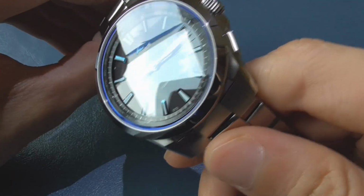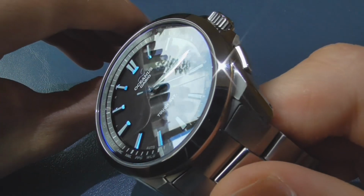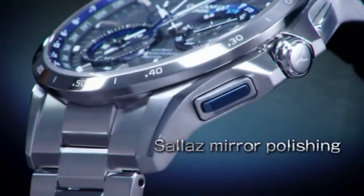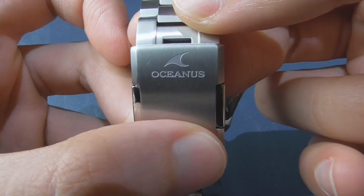Number two, it is finished with the same technique Grand Seikos are finished with, the Zaratsu polishing. This polishing takes more precision, achieving a reflection that does not distort the light. And for under $1,000, you get a better polishing technique than a Rolex Submariner. I mean, it's just crazy.